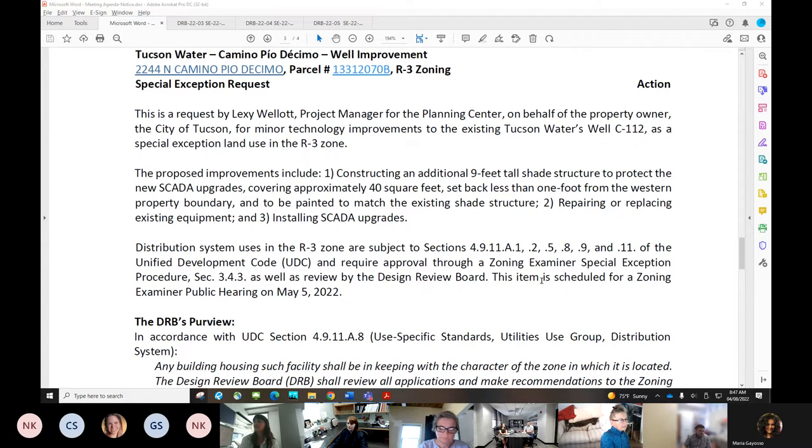The proposed improvements include one, construction of an additional 9 feet tall shade structure, to protect the new SCADA upgrades, covering approximately 40 square feet, setback less than 1 foot from the western property boundary, and to be painted to match the existing shade structure. Two, repairing and replacing existing equipment. And three, installing SCADA upgrades.